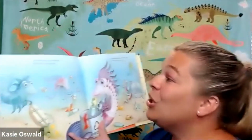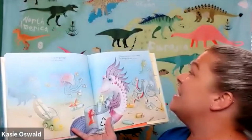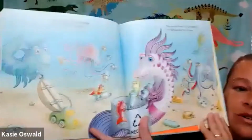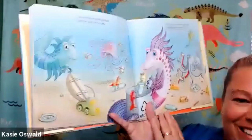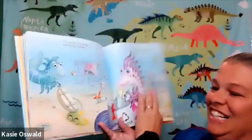They gathered up the garbage with the help of everyone. They worked hard to fix and remedy the damage that they'd done. Well, they're still cleaning. Where is that vacuum? Do you think they can really vacuum in the water? It must be a special vacuum. Oh, that's funny.